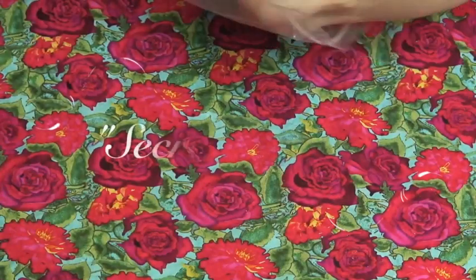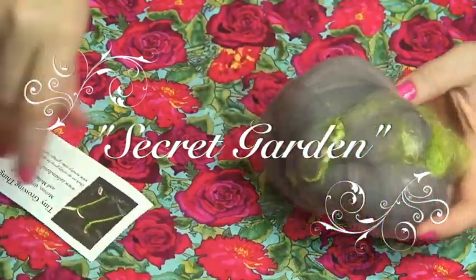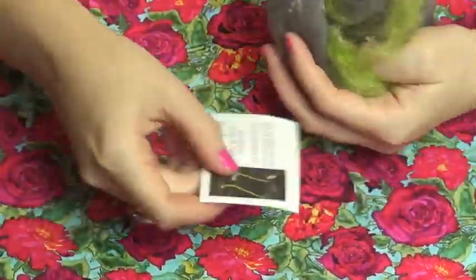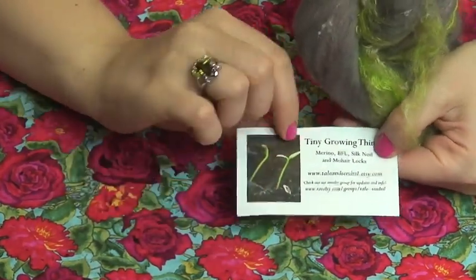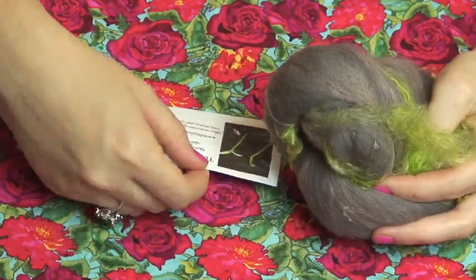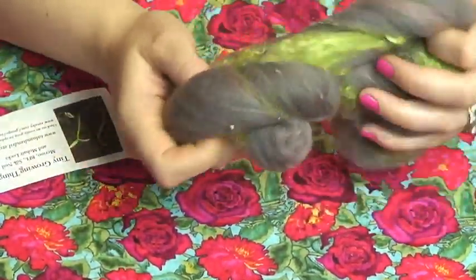That's pretty. Tail and tendril, yes, isn't it? Tiny growing things. Looks very organic. Look, see the sprouts? It's awesome, growing up. It has merino, BFL, silk, and mohair in it. Nice inspiration. So soft.